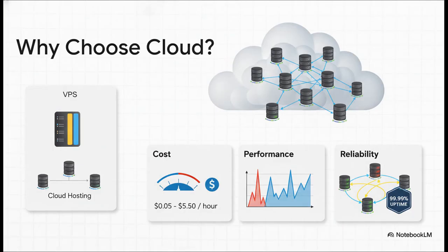And this right here is the magic of the cloud, scalability. If one server in that massive network happens to go down, no big deal. Your site is just instantly served from another one. That gives you incredible uptime.